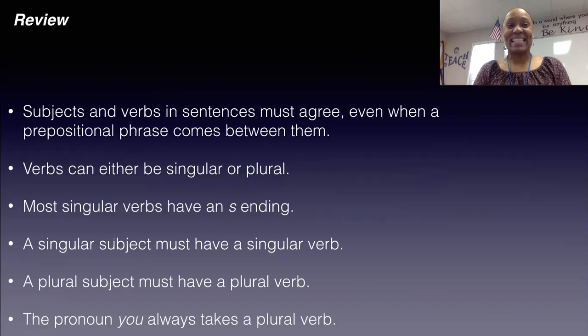So in previous lessons, we went over a number of things. One being the fact that subjects and verbs must agree. Even when there's a prepositional phrase in the sentence, you have to think to yourself that an object in this particular case is never the subject. Also, verbs can either be singular or plural.